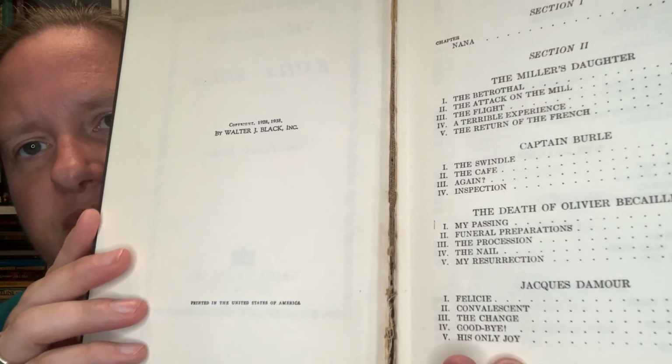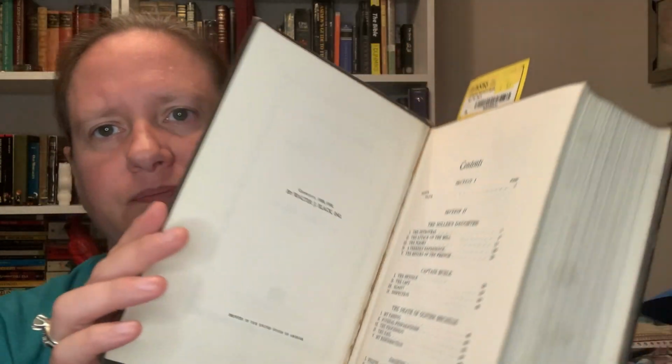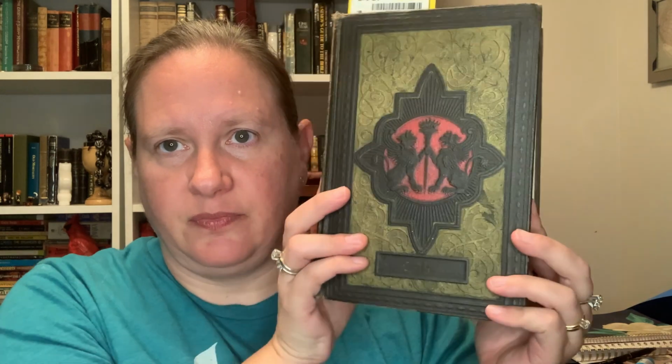And it does have a little bit of damage, this one. And I don't know who published this. But at any rate, it does have a little bit of damage in the spine, but it's still very, very readable. It holds together pretty well. I think I'll have no problem reading this novel, and the cover is just so cool. I just dig that.